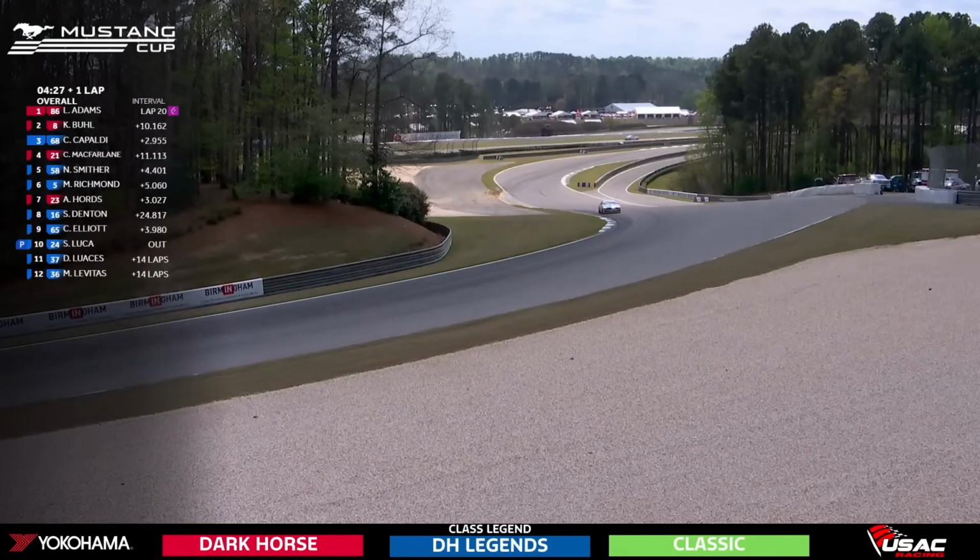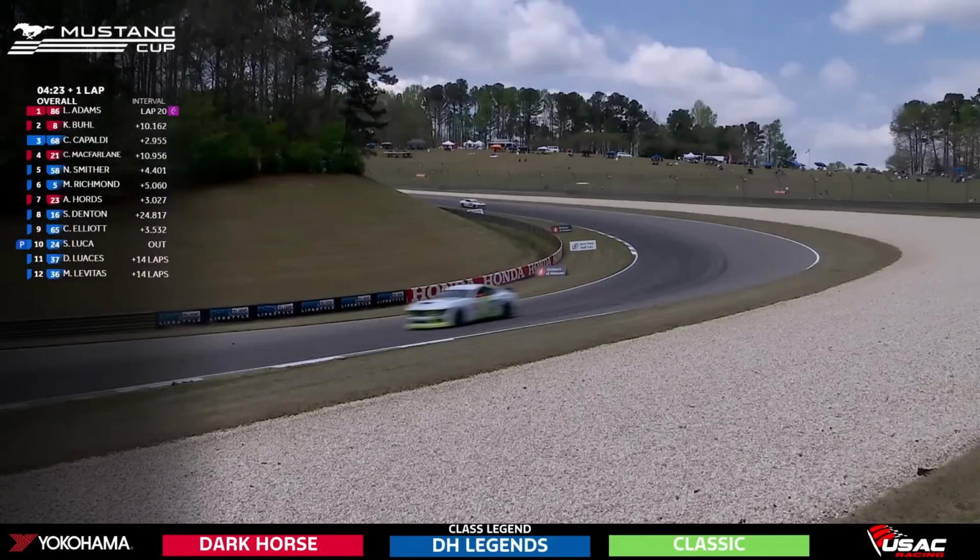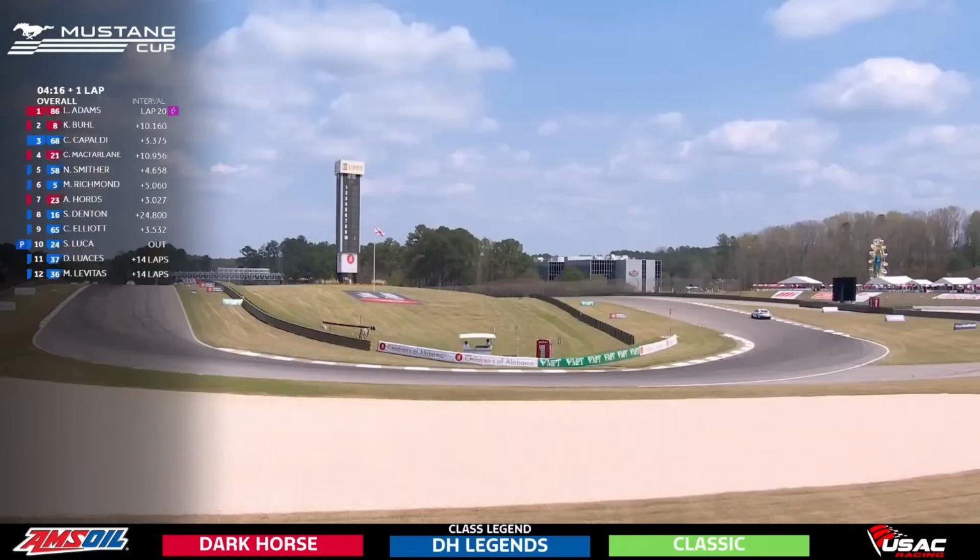So that way I continue on. But we are under 5 minutes now, so this first Miles Cup, Mustang Cup race of the weekend is coming to a close here shortly. It has been dominated. We really haven't mentioned Logan Adams much because he's just been so far out in front.